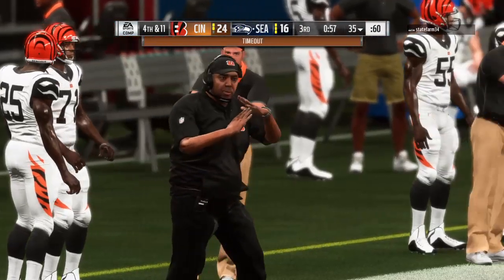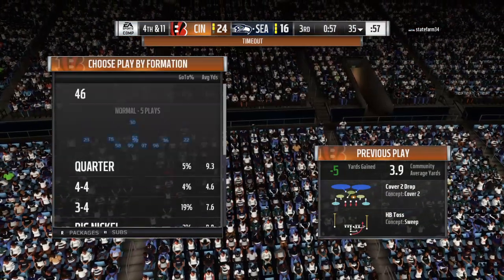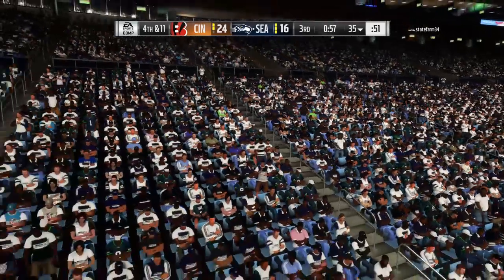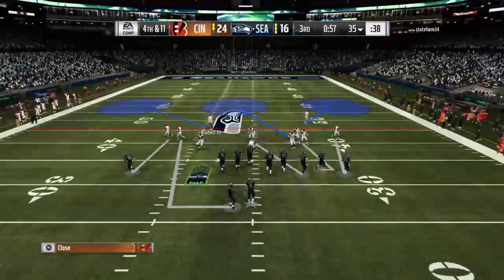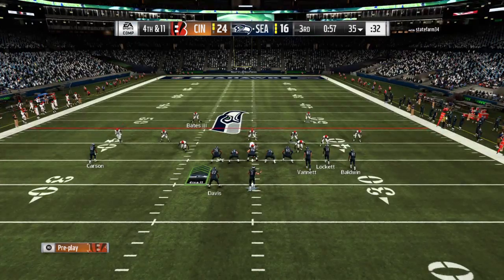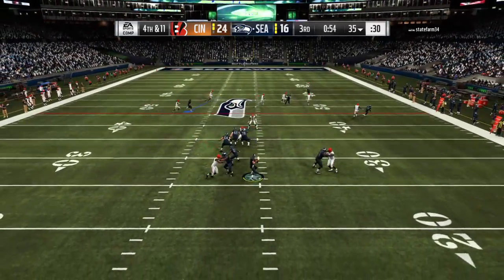Well, partner, I guess sometimes it's just a matter of philosophy. Some say run it until they absolutely stop you, and others say, well, when you think they're about to stop you, fool them a little bit. I guess they should have tried to fool them on that play. Now let's see. Yeah, the offense still out there. They elect to go on 4th and 11. They'll indeed go for it with Wilson.